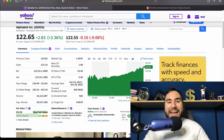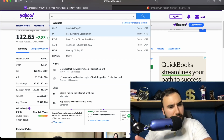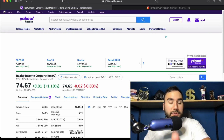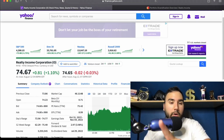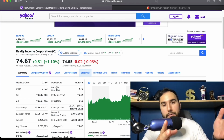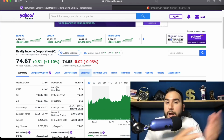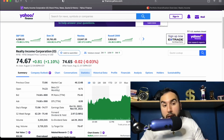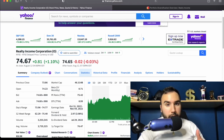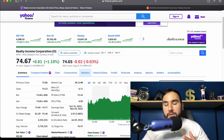And last but not least, we have Realty Income, which you guys might be like, ooh, this is an interesting one. This is one that I am now planning on holding for life. I used to own this a couple of years ago, sold out of it, made some money on it, put the money into a different stock. But now I'm back in it, and I've owned it for all of 2022, pretty much since, I think, January, or was it early February I started buying. Either way, I've been long this entire year.